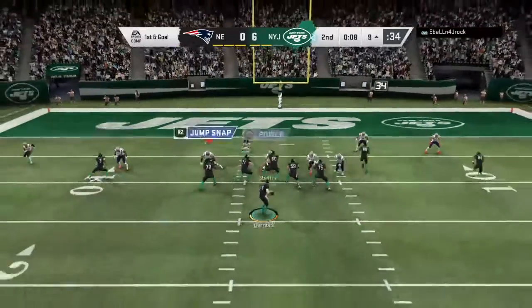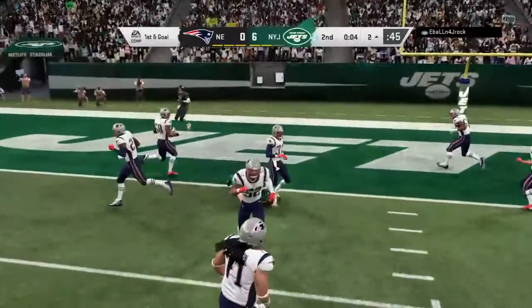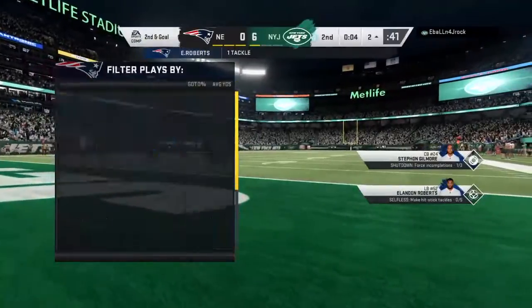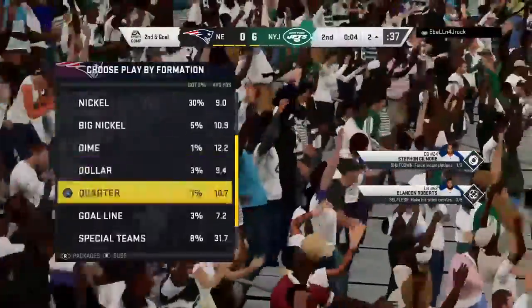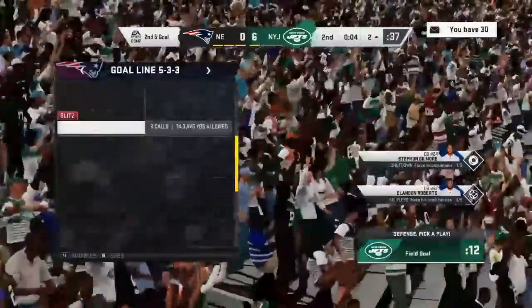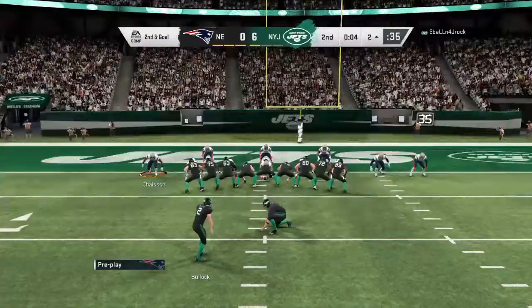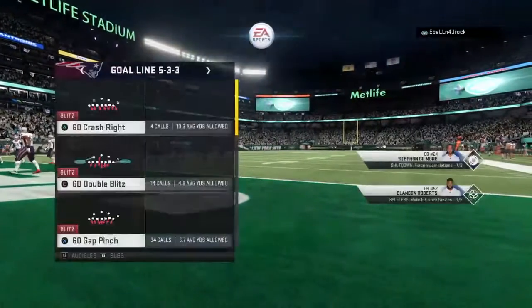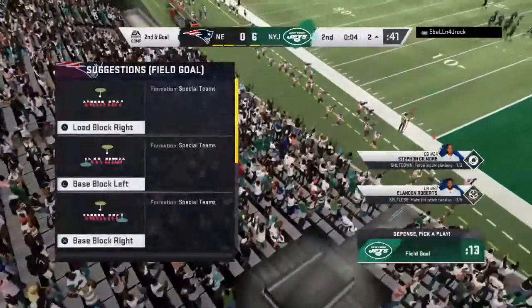Out of the shotgun, here's Darnold. Stepping up, he'll try and run. Nice work to get 7 out of that, and it's 2nd down. And with just 4 seconds left in this first half, a timeout call. So with 4 seconds to go in the half, here's the field goal unit onto the field. And now a timeout defensively after that first down play. So they're going to make this offense sweat out half number 1.